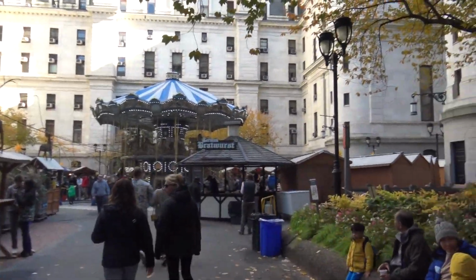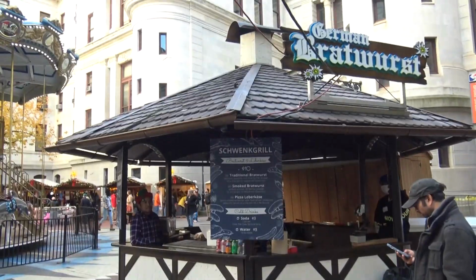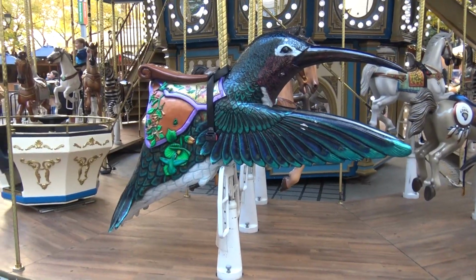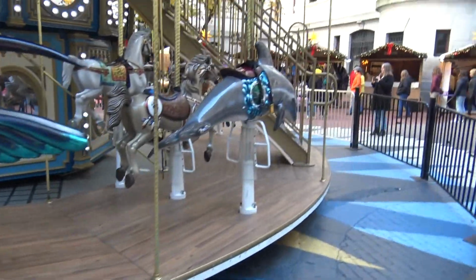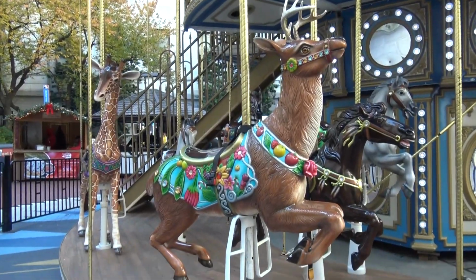Now this is what I'm talking about. Look at this, a carousel in the center of City Hall. Now we're getting more traditional. In the center, we have German bratwurst, traditional bratwurst, smoked bratwurst, a carousel. You could ride hummingbirds. You could ride a triceratops. You could ride a dolphin. Since it's Christmas, you could ride the reindeer. Okay, it's a regular deer, but you get the point.